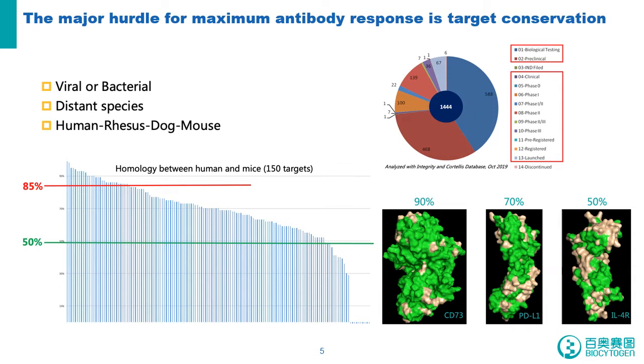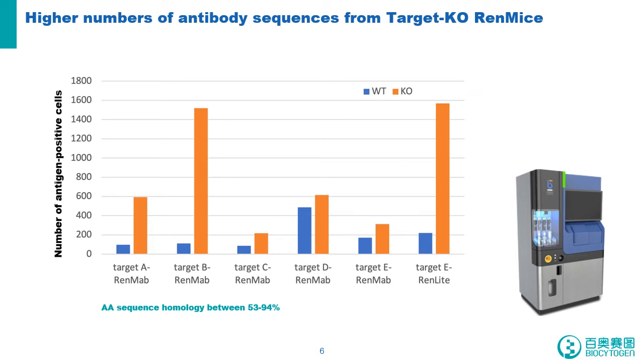So if we immunize a mouse with human CD73, it's very hard to generate diverse binders because immune tolerance exists here. So what we came up with is a strategy to knock out that particular gene on the RMAP background, and indeed we found that the antibody titer and the number of antibody binders are much increased. We use the Beacon for routine antibody screening. Without the knockout, using wild type RMAP mice, for target A we can usually only generate 100 binders. But if we knock out that particular target on the RMAP background, this time we can generate 600 binders, a six-fold increase over the non-target-knockout mice. This holds true for many different targets. On this figure, all the targets have sequence homology between mouse and human of between 53 and 94%.